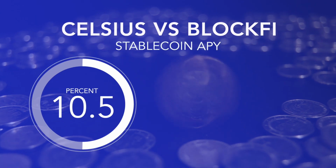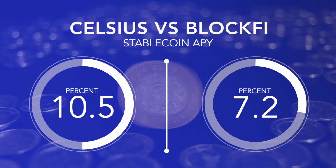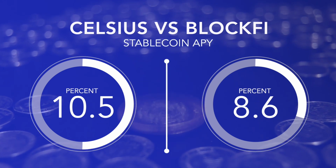There are other cryptocurrencies called stablecoins which anchor themselves to the price of fiat currency. So for example, one USD coin is always going to be worth $1 US. So these could be used to stabilize your investment. These also have really high APYs in Celsius at 10.5% and BlockFi at 8.6%. So these could be a good place to park some cash.